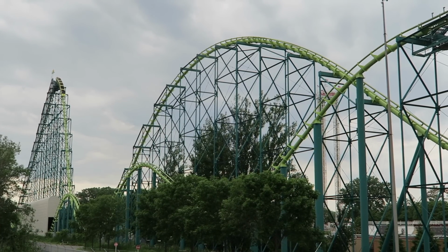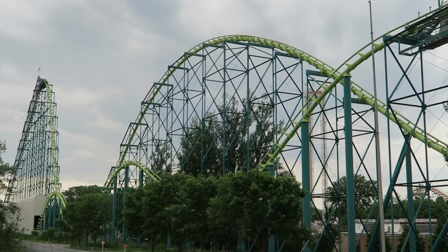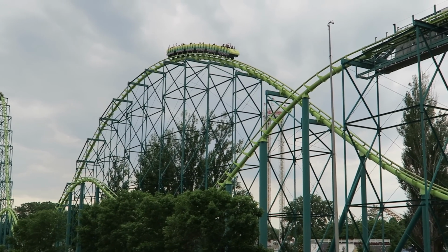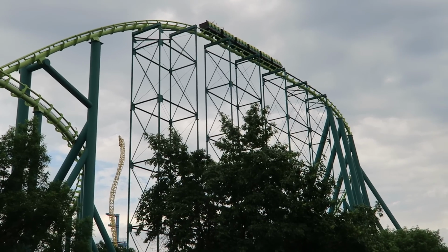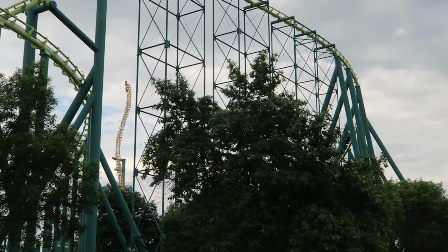Wild Thing is the tallest, fastest, and longest roller coaster in Minnesota. But is it the wildest? Not quite. Located at Valleyfair, this giant Morgan hypercoaster dominates the park's skyline. With its abundance of camelbacks and bunny hills, Wild Thing looks like it should in fact be wild.